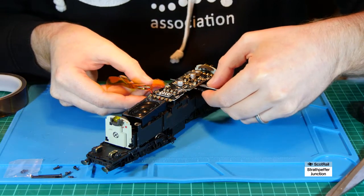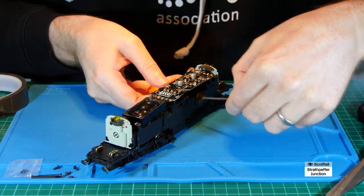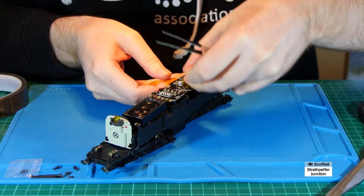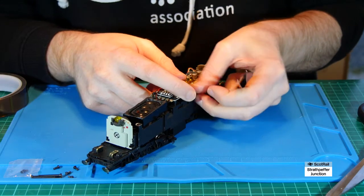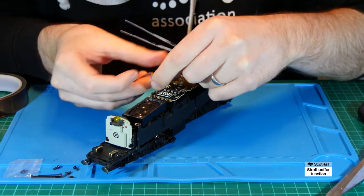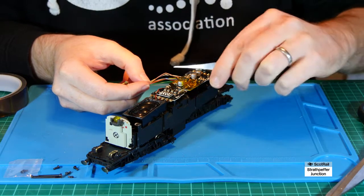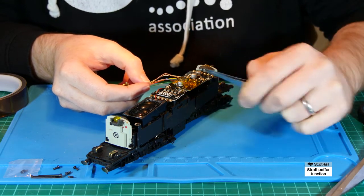So I'm just going to slip some tweezers through, feed through the Kapton tape, get the decoder to where we want it, which is there, and then fold it up over and over the top there. And we've got just about enough cable there to get us back to where we need to be with the plug. So I'll put another wind of Kapton tape on just to be on the safe side. Then we'll get it plugged in and tested.